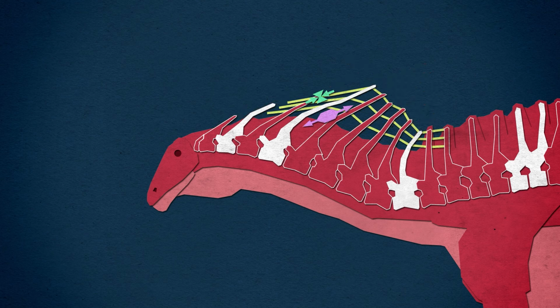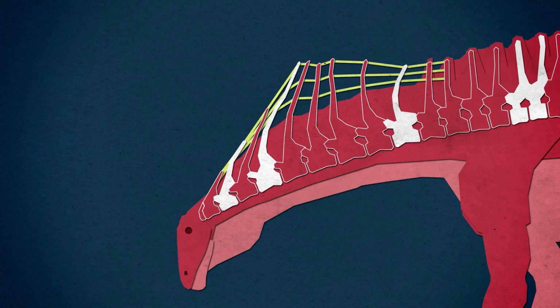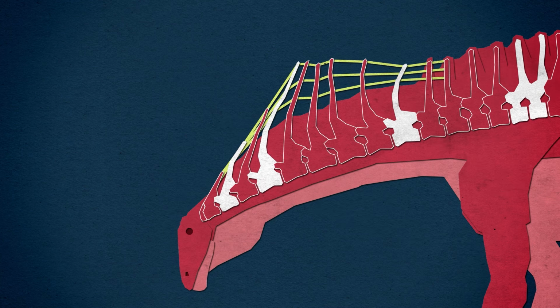But if the spines were connected together, that would imply that the weight of the head and neck was pulling them forward, especially if, as with Dicraeosaurids, this animal was habitually holding its head straight out, slightly down, because it's a low browser. What then is holding these spines together? Well, that's the interspinous ligament. We're going back to the Sharpey's fibers again.